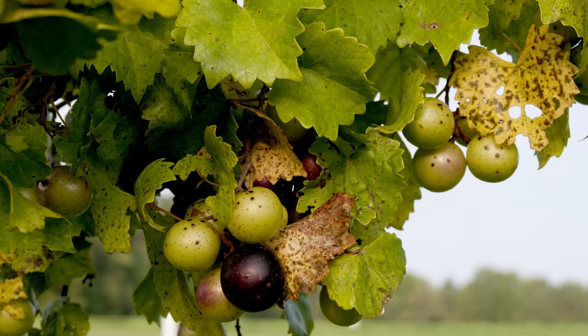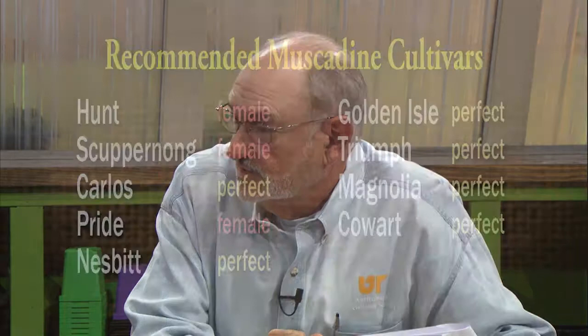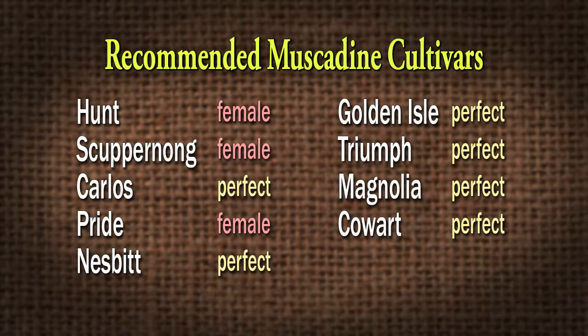Now, there are two types of muscadines. The female types require cross-pollination. They require a perfect-flowered type to pollinate them. The perfect-flower type, on the other hand, is completely self-fruitful. Of the ones I mentioned, three of them are females, and the rest are perfect-flower types.